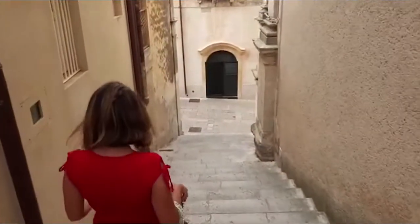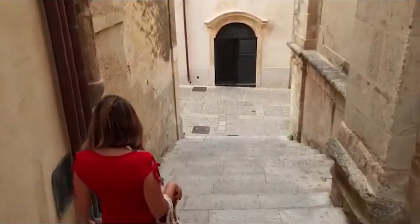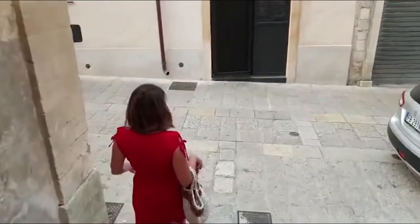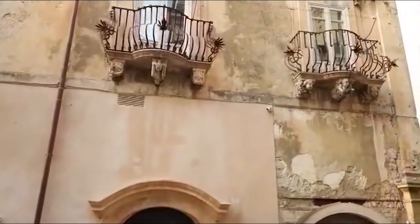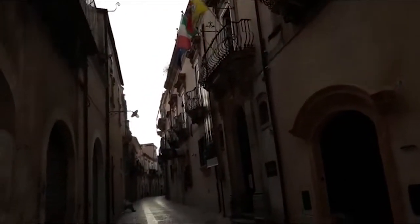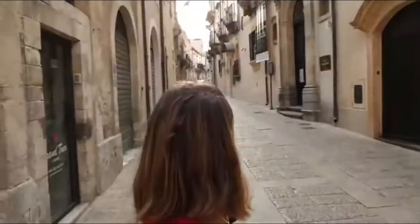Because it's a very nice place. A beautiful combination between wild nature, beautiful valleys, and an astonishing, great Baroque architecture. Oh, look at those balconies. Those are beautiful. Like a lot of animals. You can see animals. Only a few cars are allowed to enter. Yeah, only the resident people.